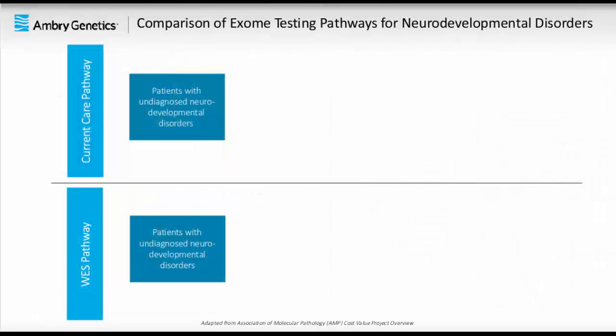Lastly, I wanted to show a comparison of the exome testing pathway, and in this particular example, it will be for neurodevelopmental disorders. So this is a figure that's adapted from the Association of Molecular Pathology, or AMP's, cost-value project overview for utilization of next-generation sequencing technology in clinical diagnostics.